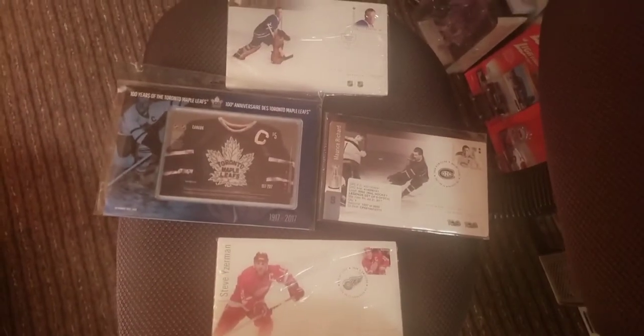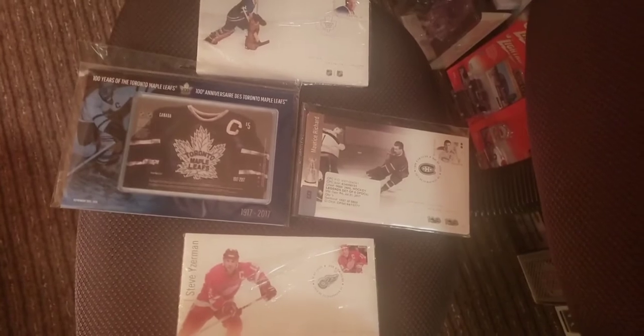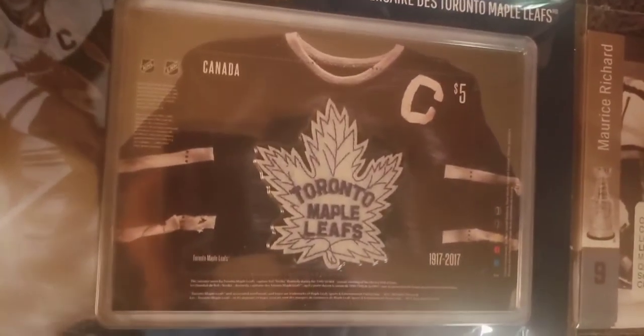I forgot to show these postcards when I was showing the sports stuff in here. These are provided by Carm. Carm has a connection to the Canadian Post Office, and these are very sharp postcards here. You can see this is Johnny Bower, Leafs great goaltender. And on the back side, you got Gump Worsley. Over here is Maurice Richard, still in the factory seal. Steve Yzerman over here with Sidney Crosby on the back side. And that's a very sharp Toronto Maple Leafs jersey with a raised leaf on there. So once again, thank you, Carm, for these sharp items.